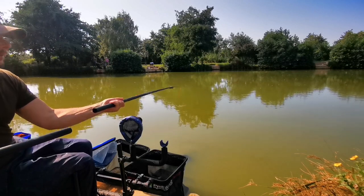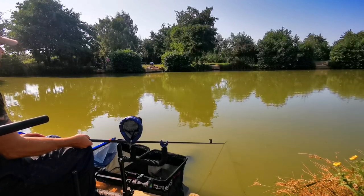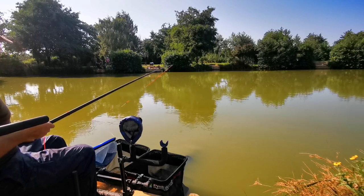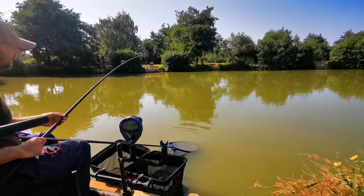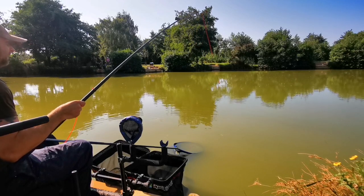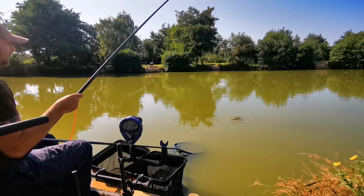In a match situation, the carp are definitely moving up in the water. Like I said, in a match situation, I'd be looking by now to be feeding, catapulting pellets out and getting them shallow. It's going to be the quickest and most productive way of getting your weights up, targeting the carp.